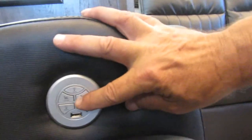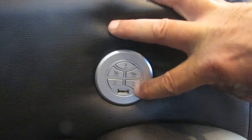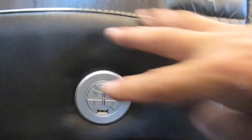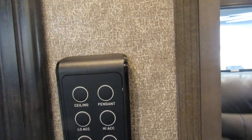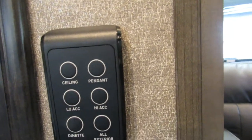And your Stacy Stewart power recliner, light, heat, power recliner, retract, cup holder lights, or excuse me, accent lights. There's a massage, and that's heat, and a USB port. All throughout this trailer, you'll see that you can access the lighting from just sitting down anywhere. There's one here, there's one over in the kitchen.